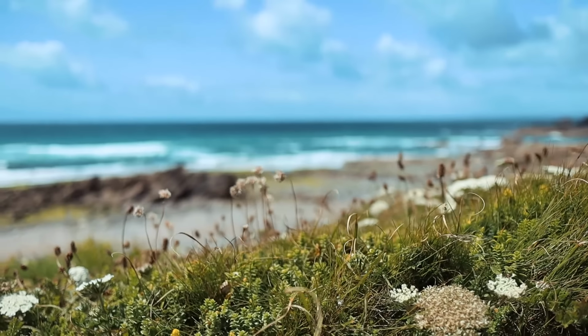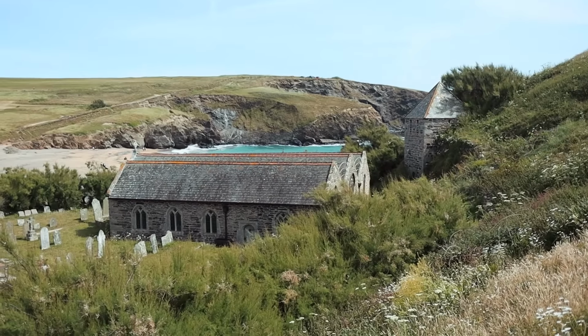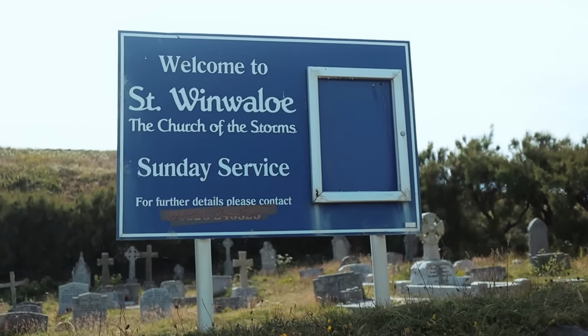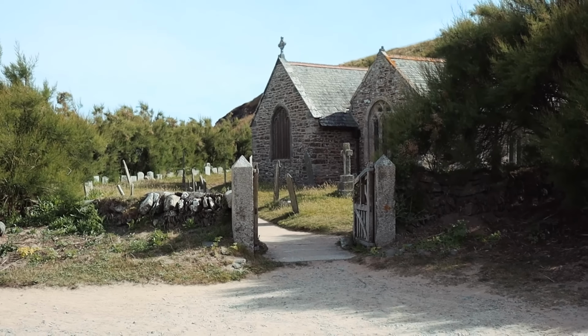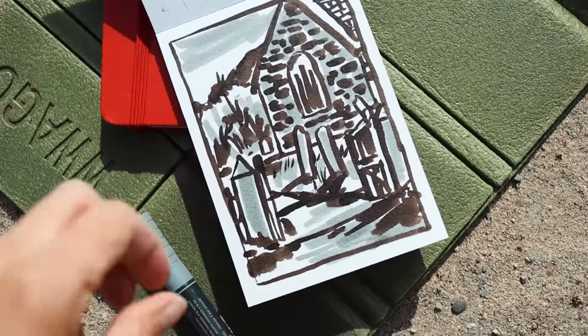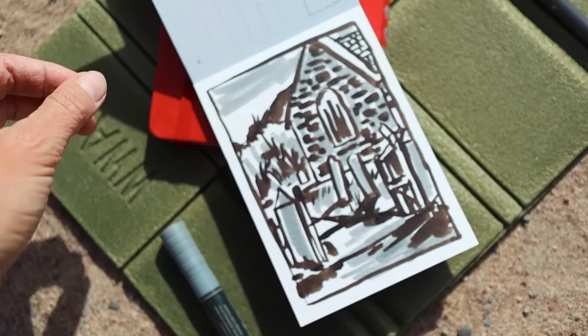Another new experience for me this summer was being filmed for the BBC's Songs of Praise programme, which will be aired this month on the 22nd of September. Filming happened at the beginning of July, and I had prepared a few days before by sketching the church that would be featured. Here are the black and white postcards I created.